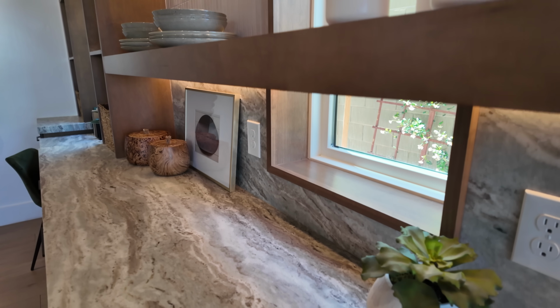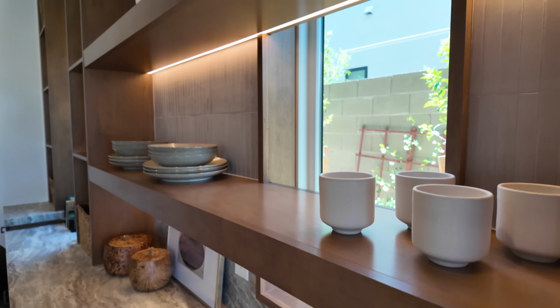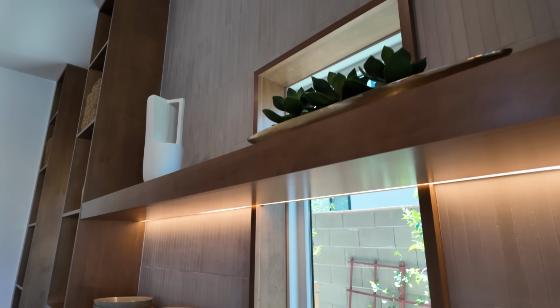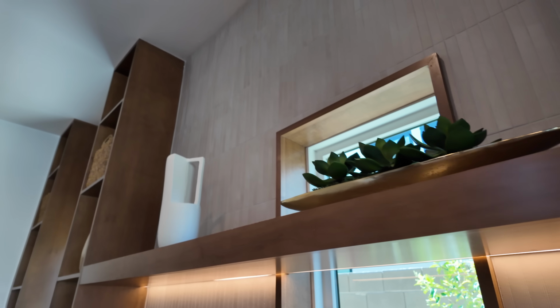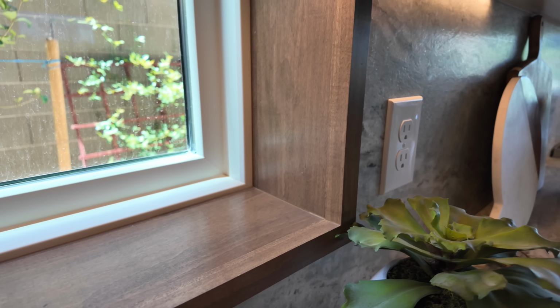But this right here, I'm sorry, I've never seen anybody do this before. The floating shelves in front of the window, and then the sill of the window, all of the trim is in the same cabinetry material, the same stained color as all of the cabinetry on this wall.